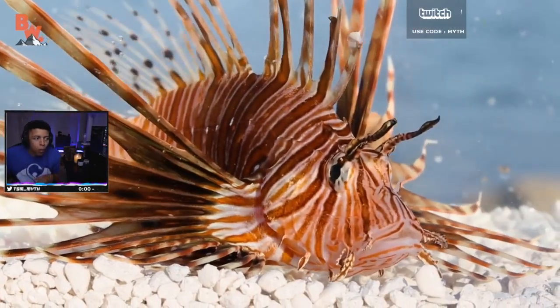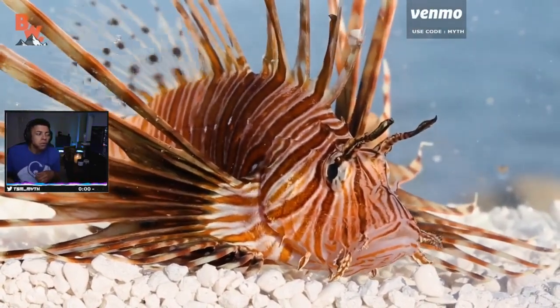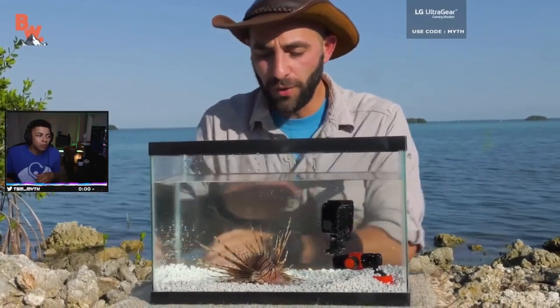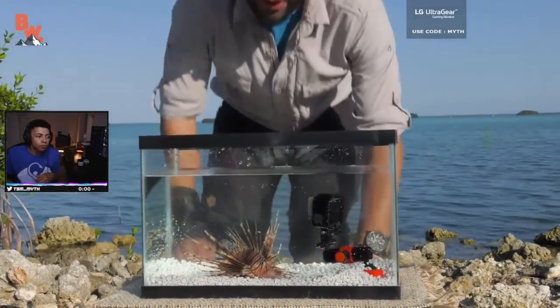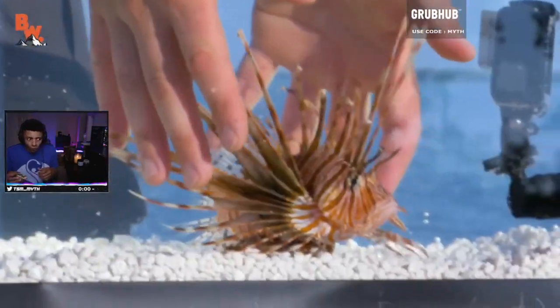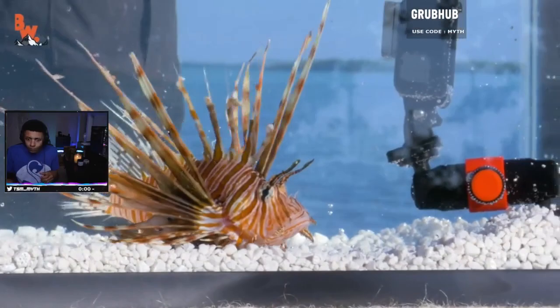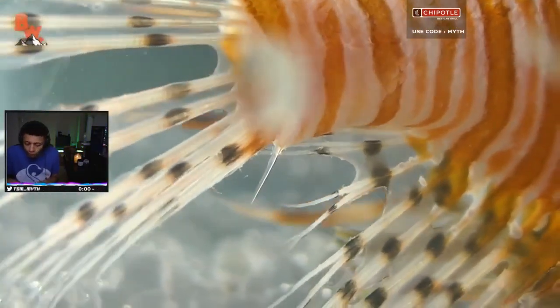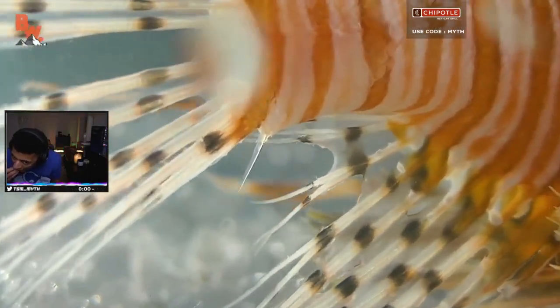Now, there are a couple different methods that I could use to go about being spined. The most dangerous thing, and the thing that would be really unintelligent, would be to actually put my hands in like this and try to pick up the fish from the side. The ventral spines are shorter, but they would actually put more venom into me than I care to have put into my body today.